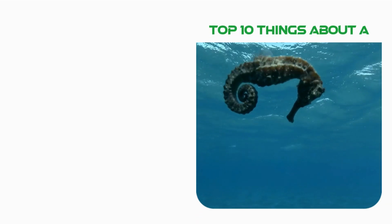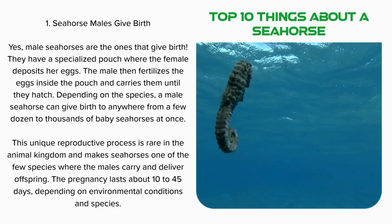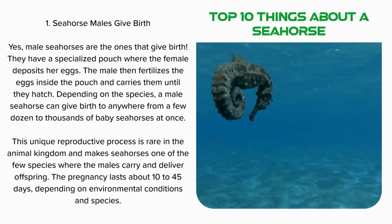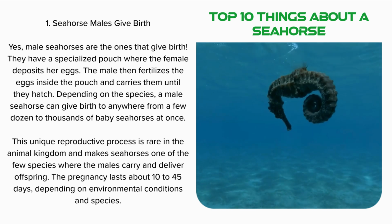Top 10 things about a seahorse. 1. Seahorse males give birth. Yes, male seahorses are the ones that give birth. They have a specialized pouch where the female deposits her eggs. The male then fertilizes the eggs inside the pouch and carries them until they hatch.